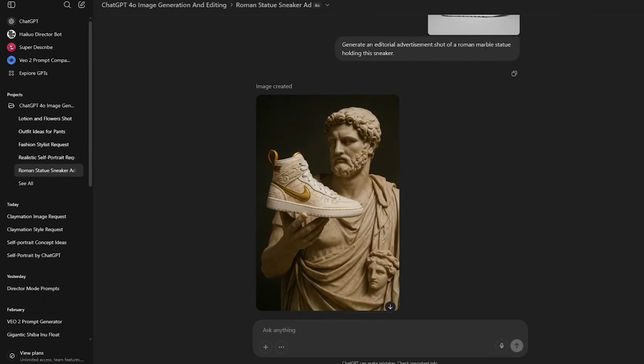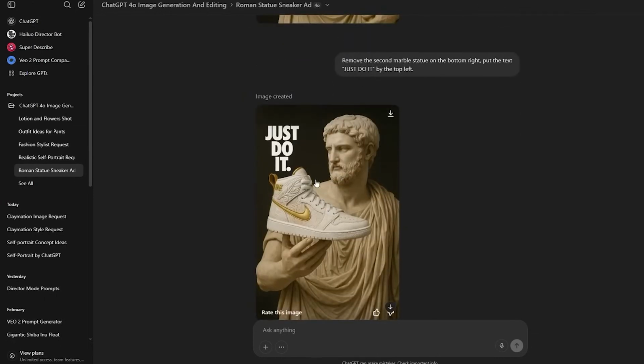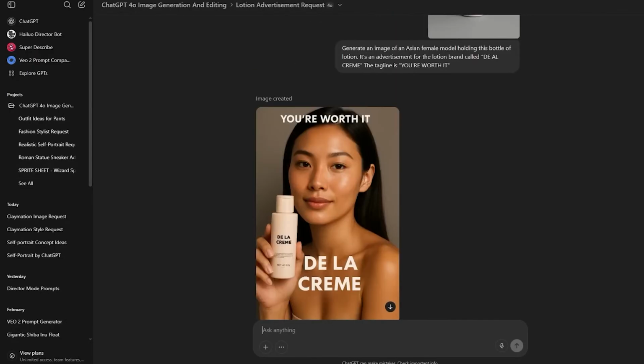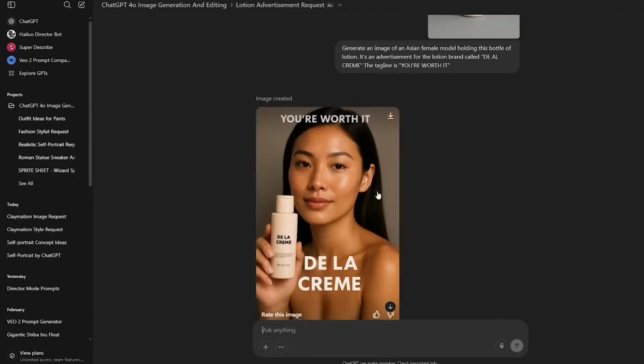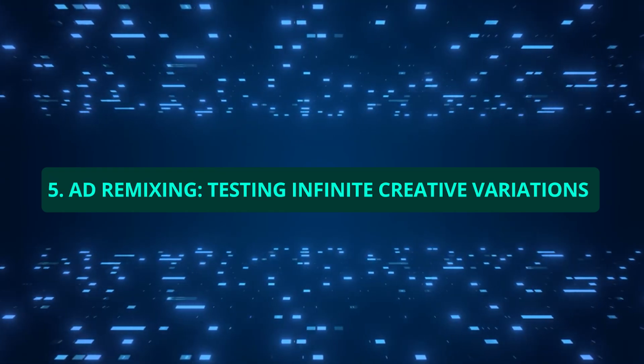I recently needed lifestyle shots for a new product line. Instead of spending $3,000 on a photo shoot, I described exactly what I wanted to GPT 4.0. The resulting images looked completely authentic and matched my brand's aesthetic perfectly. 5th, ad remixing, testing infinite creative variations.